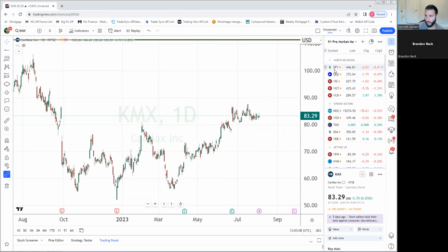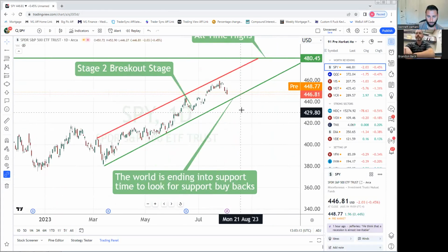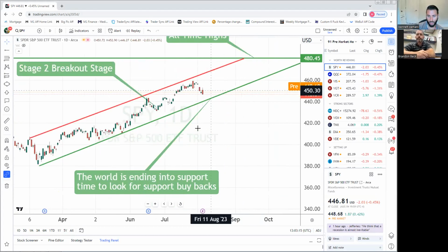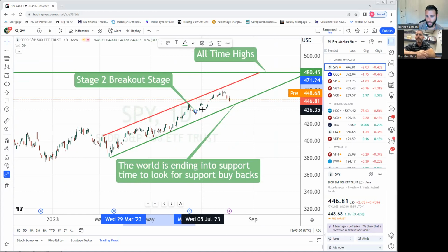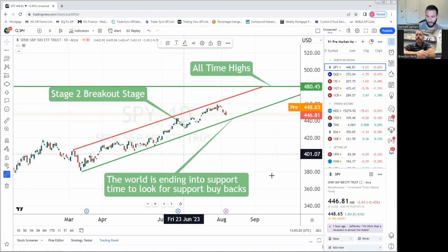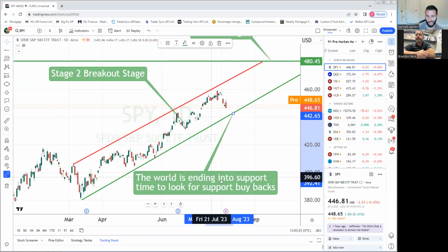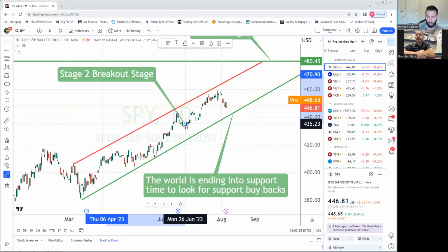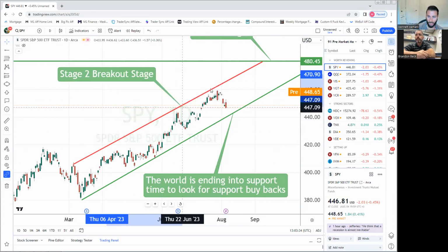Morning. Let's get right into broad market outlook. Last week we had again a little pullback in the SPY, something that we had been expecting for the last week or two with the breakout that we've seen. We've been in this very clear upper channel, this stage 2 breakout stage. And again, when we're near resistance, this red line is when we want to be thinking about selling.